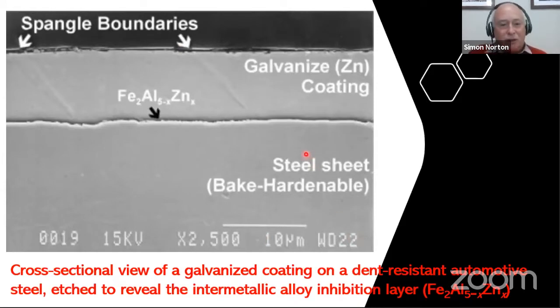If you look at this microstructure, which I show you, you'll see that the underlying layer here, where my cursor is moving, is the steel. If you look at the scale, you'll see that it's a 10 micron scale in the electron microscope. And there you can see the micron measure. And if you look at that length, you can see that coating there, which is the galvanized zinc layer, is about 10 microns. A very thin iron, aluminium, zinc intermetallic layer forms, which is quite different from batch hot dip galvanized steel. And the coating you get there with multiple layers of iron zinc alloys. If you look at the top, you'll see what are referred to as spangle boundaries, and I'll come to that in a minute.